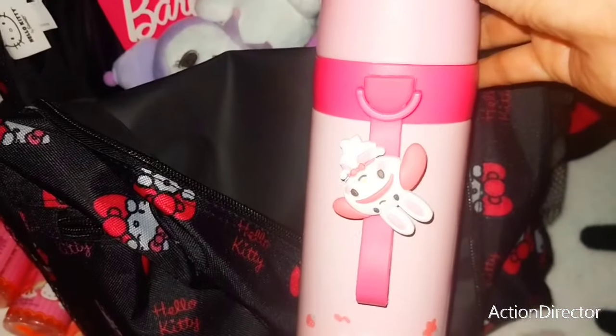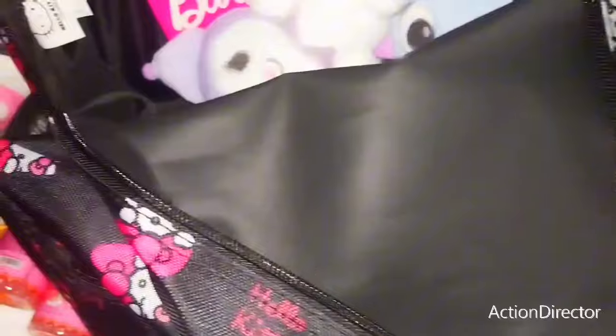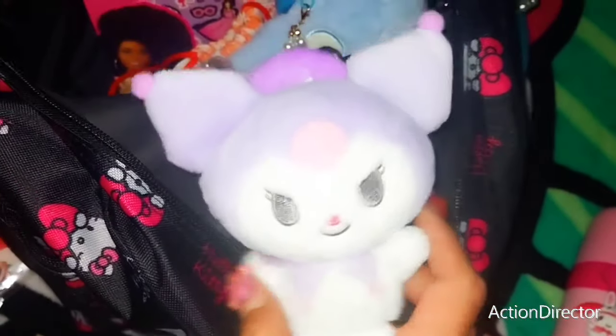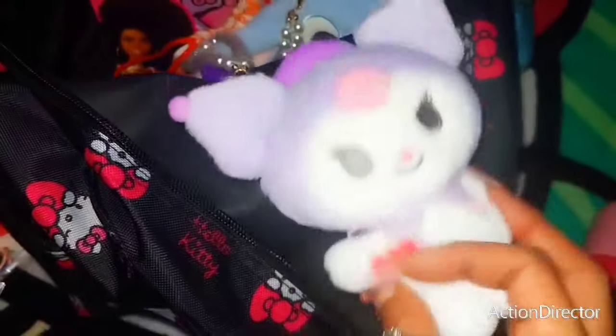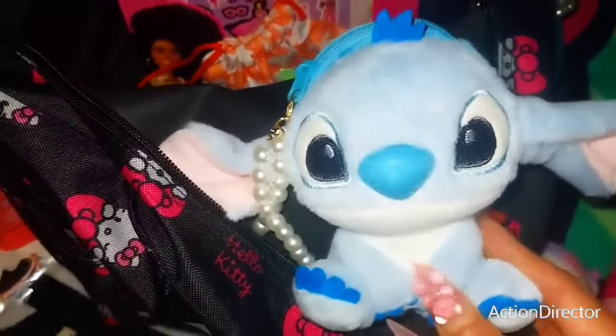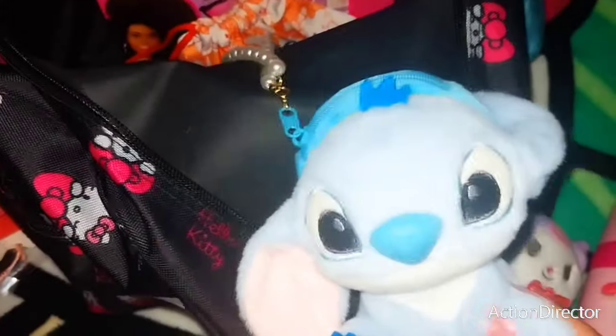Then I have my flask. It's a Melody cute pink one. Oh, she was twisted. That's the way she goes. Sorry about that. Okay, and then we got this Karomi one for my daughter, and she's like a little coin pouch with the pearl little wristlet. So you know my daughter loves her. But we also have a thing for Stitch, so, you know, we got him as well. I love the cool blue, really cute.